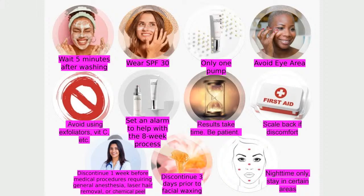I created this little slide just because it took me a bit to remember. Wait 5 minutes after washing. Make sure you're wearing sunscreen during the day. I always do that anyway, but some of you might not be in that habit already. Only use 1 pump. You might think, if I use 2 or 3, I'm going to get so much more benefit, it'll be faster, but it doesn't, and it can actually cause irritation. So only use 1 pump.